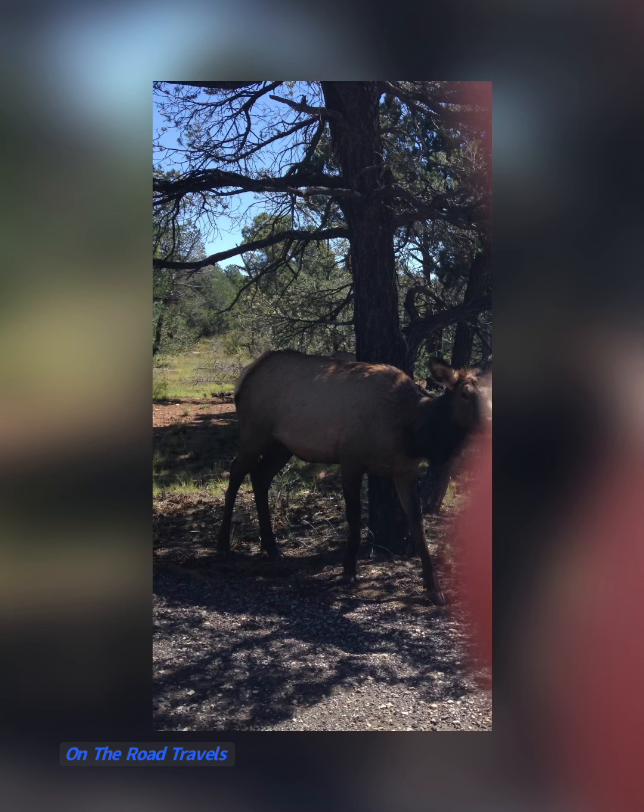Now, right here, we have an elk, and it looks like this elk has his antlers off. The antlers during March and April, they will shed their antlers. They deteriorate near the base, and they come off fairly easily, so it's not painful for the animal at all. But right back near autumn, the bulls will grow their antlers back for fighting season in autumn.